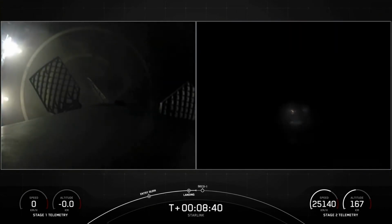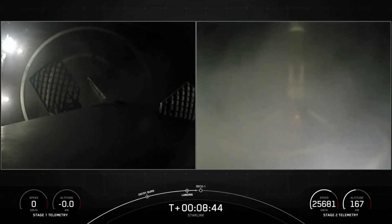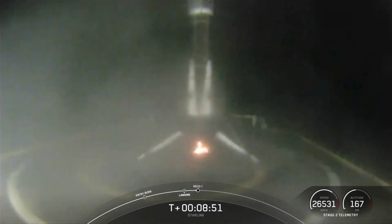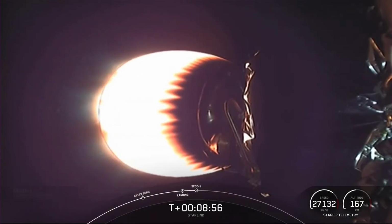Stage 2 FTS is saved. And Stage 1 landing confirmed. We have a confirmation of a successful 10th landing of this booster and the 83rd overall successful recovery of the Falcon 9 first stage. Very exciting. This booster gets to live again.